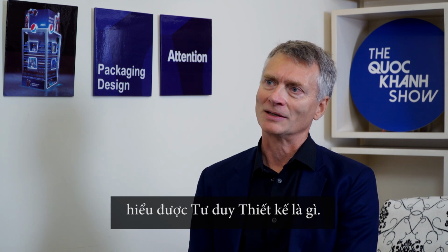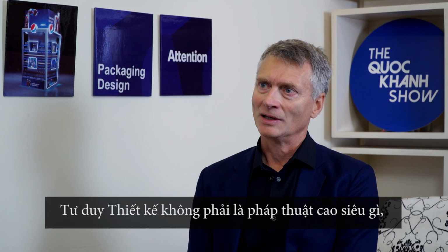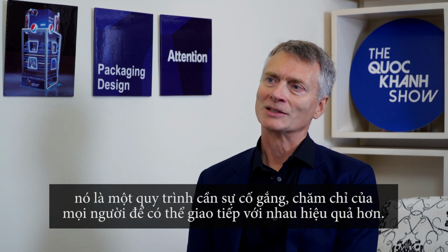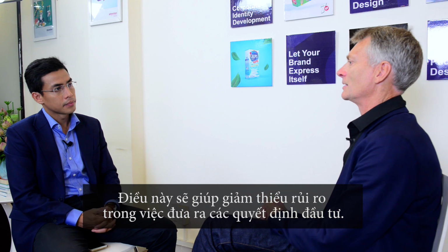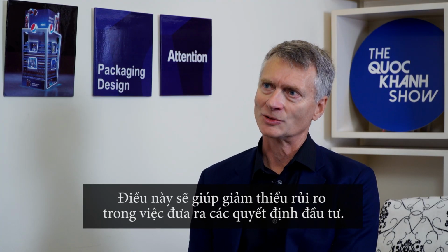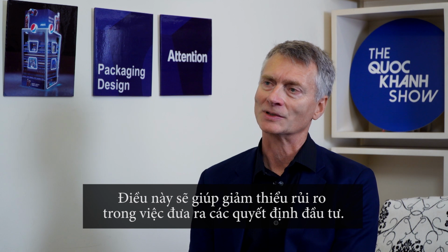And I really hope that the management teams in all these companies are getting a better understanding of what it is about. It's not magic, it's hard work, but it's a process and it's a language where we are able to communicate together. Because in the end, it's all about taking as little risk as possible with your investment. And this process can help you in taking the right kind of decisions.